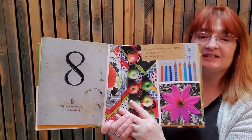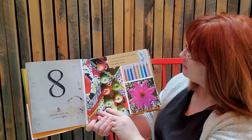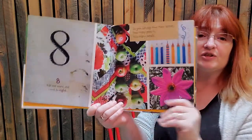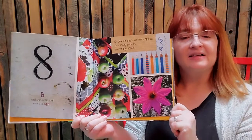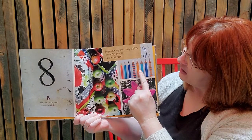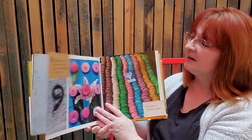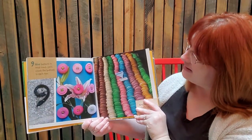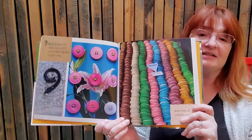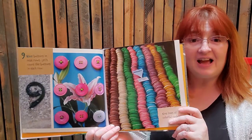What number is next? Eight. Add one more to seven and you get eight. So can you see how many apples, how many pencils, and how many petals? Should we count one? Which one should we count? Let's count the pencils. One, two, three, four, five, six, seven, eight. We have eight pencils. Nine buttons in neat rows. Let's count the buttons in each row. One, two, three. There are three buttons in each row. And three rows of three buttons is nine.